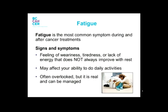Cancer treatment-related fatigue can appear suddenly, be overwhelming, and is not always relieved by rest. It can last after treatment ends and may affect your mood or emotions. It may also affect your ability to do usual activities and can make it hard to concentrate. Talk to your nurse about what can be done to preserve quality in your life.